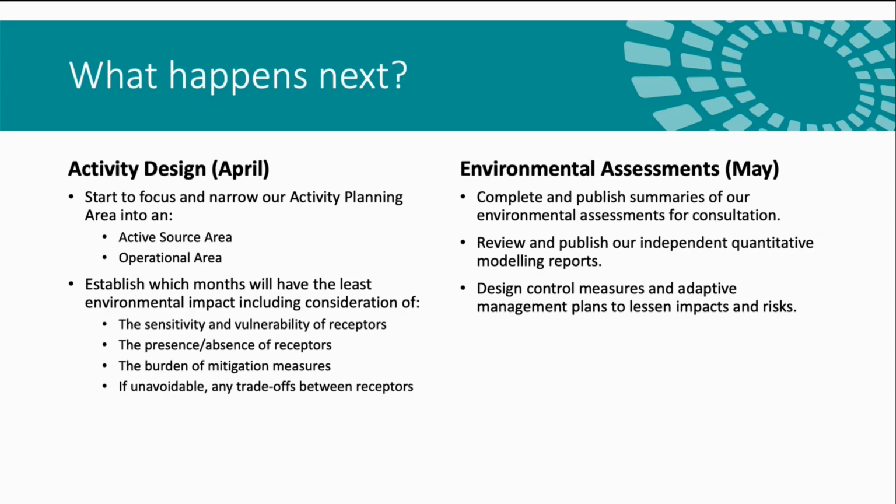In terms of the activity design, we now start to narrow our focus into the active source area and the operational area. These are specific areas that are smaller than our activity planning area, so we can more clearly communicate exactly where we're going to have a footprint. Over the next months, we'll be looking for how we can have the least environmental impact.